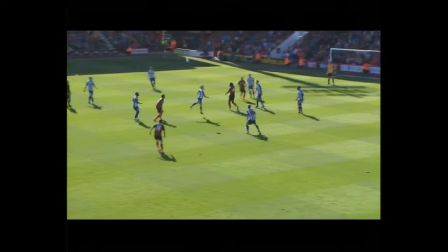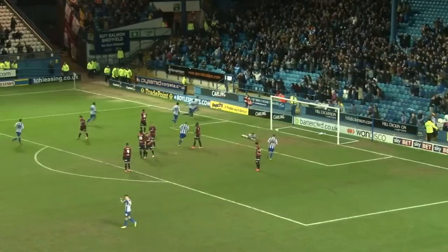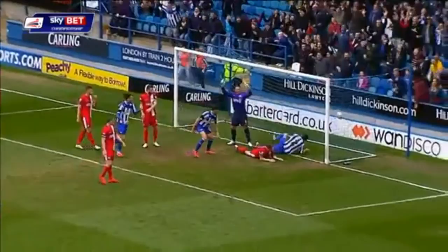Alan with the header. But now pressing for the one goal that could earn them one. Appearances now for Blackburn. Touched on and the equaliser. Bundled home by Lewis Buxton to level things up.